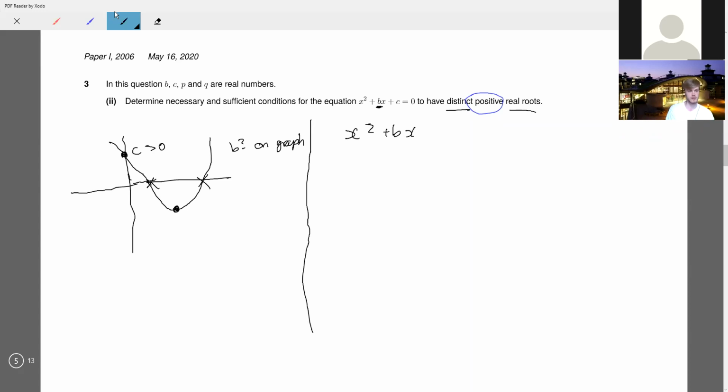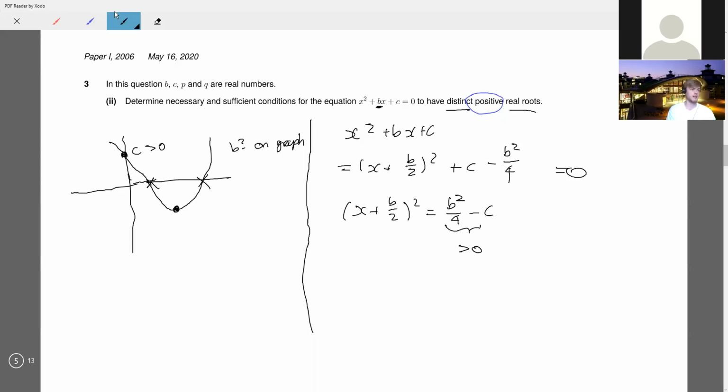I'm going to do this quite fast because we don't have much time. We can write this as x plus b over 2 squared plus c minus b squared over 4. That's completing the square. And we want this thing to have 2 roots. Well, that means it better be able to equal 0, which means that x plus b over 2 squared equals b squared over 4 minus c. For that to have distinct solutions, this side better be greater than 0. That's necessary, and it's also sufficient for there to be different solutions. So it's necessary that b squared over 4 minus c is greater than 0, which we can rewrite as b squared is greater than 4c. That's necessary for 2 distinct roots, let alone them being positive.